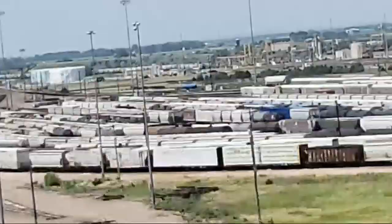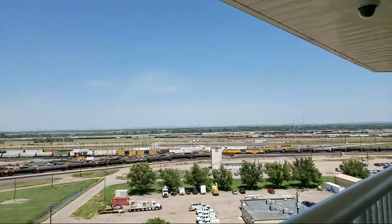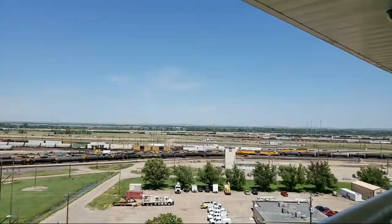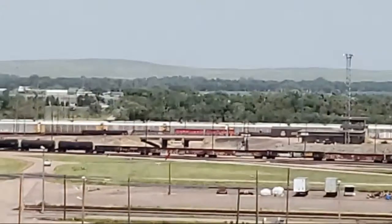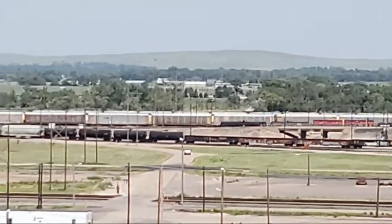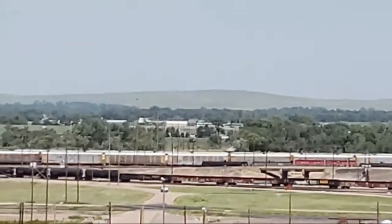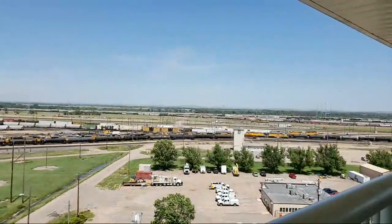Yeah, that's right, Cobra John. You got 49 of us, and you're awesome. And they have the mirror image on the other side here. Largest classification yard in the world. Yep, you drove by it last month. Definitely worth a visit.